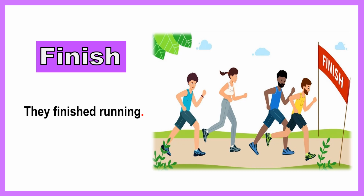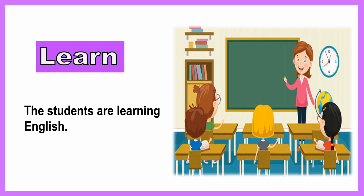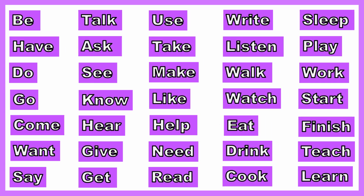Finish. They finished running. Teach. The teacher is teaching English. Learn. The students are learning English. These are the most common verbs in English. Can you make a sentence with each?